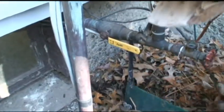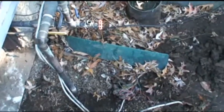Oh, they're not even in a box. Nope. Where does this go? Well, it's going somewhere in the sprinkler system, but obviously nice to have it in a box. I need to get this one too. Something like that, right? Yeah, that's what we'll do. Okay.